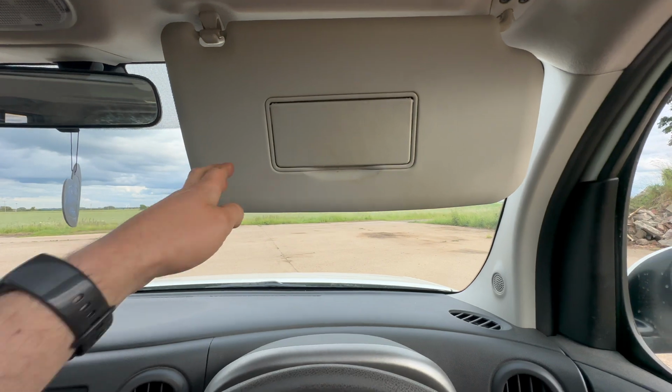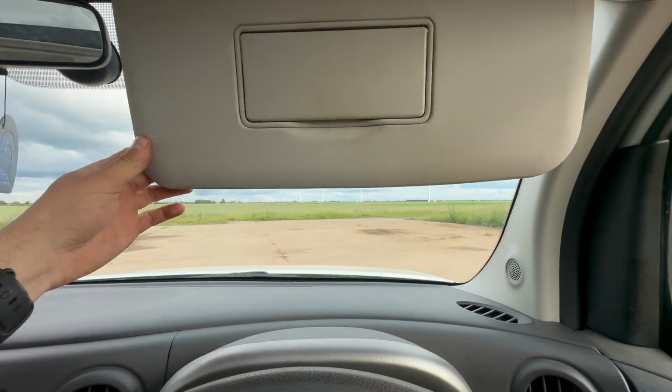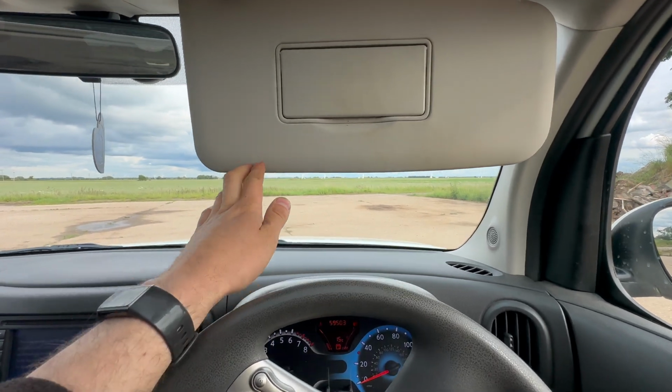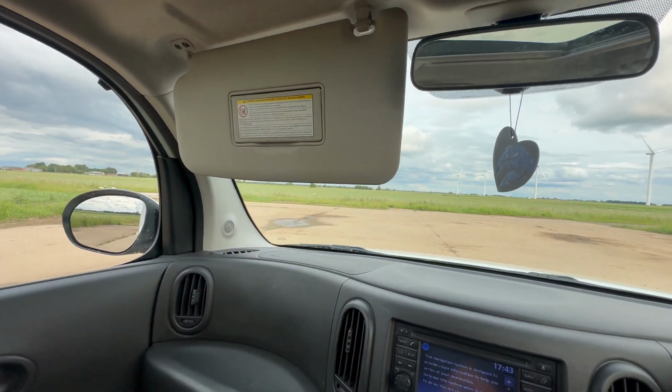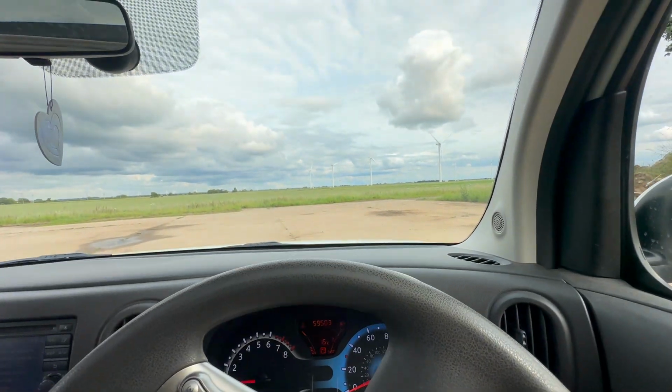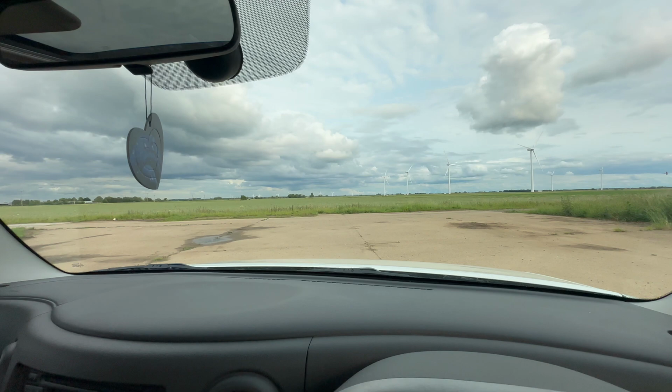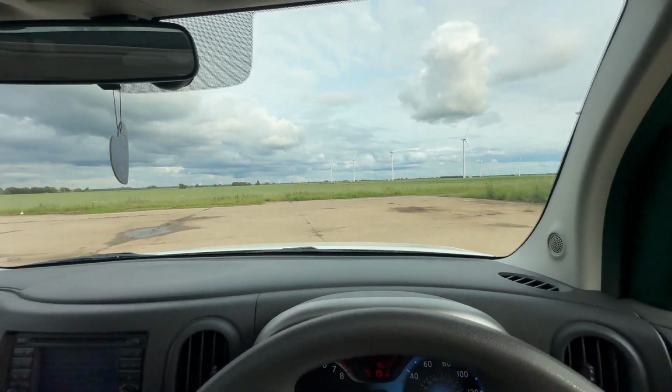I've never ever seen a car with such large sun visors. Not sure why they are that big. And the windscreen is notably upright, a bit like you get in Minis.